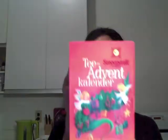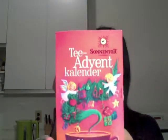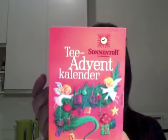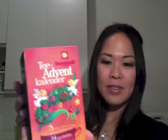The other Advent calendar I found at the Vancouver Christmas Market, and I'm pretty excited to try this, by a company called Sonnentor. This company is based out in Austria, and they pride themselves in using all natural, organic ingredients, and they don't put any artificial sweeteners or flavors or anything like that. So I'm really excited to try this out. So let's start with David's.